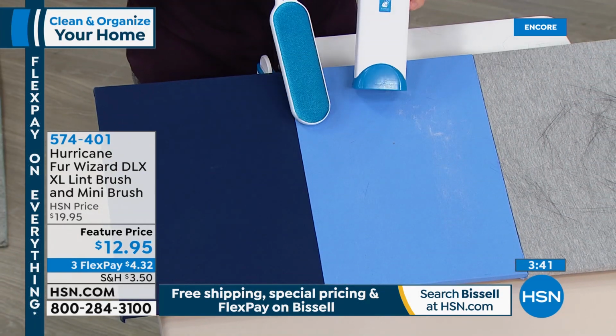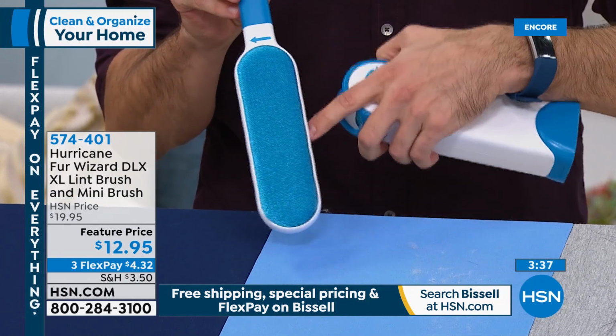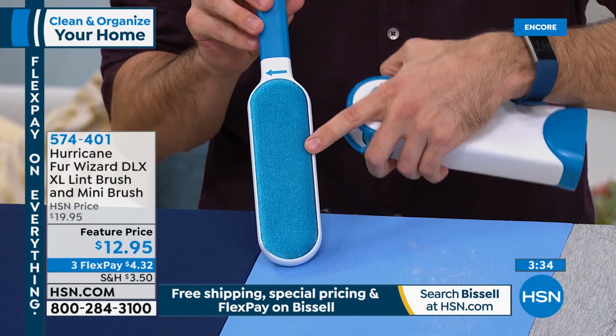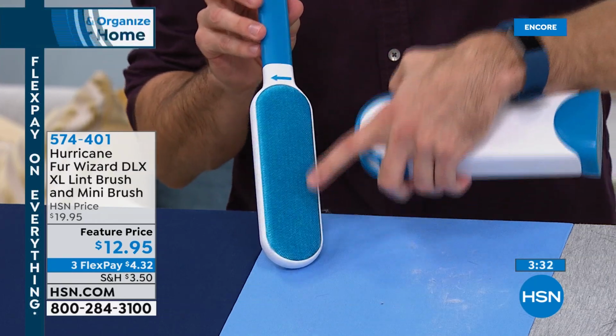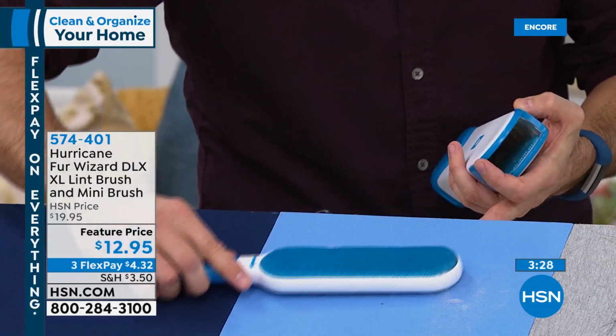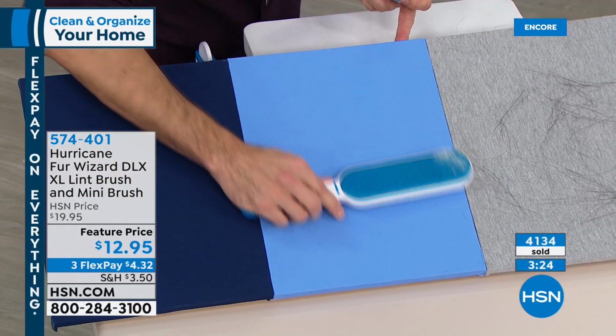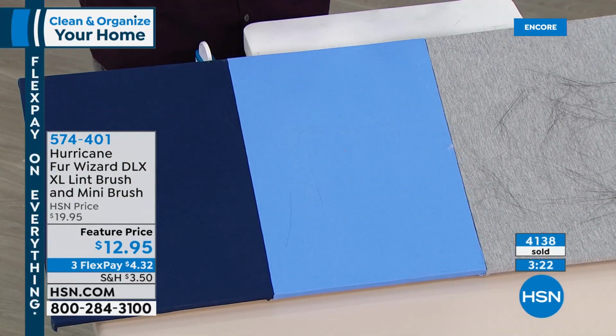Well, Bobby, how does this work? What is the secret to the Hurricane Fur Wizard? I'll tell you right now. It's thousands of tiny micro bristles. This is the deluxe version. So, Suzanne, you've got not only the front, you've got the back, because it's dual-sided. Because it's the deluxe version, you're going to pick up twice as much of the stuff in half of the time.